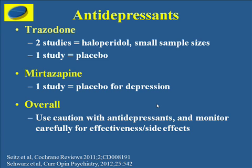Other antidepressants have been studied. Trazodone has been studied for agitated types of symptoms. Some providers really think that it's useful to give a small dose, for example, 25 milligrams of trazodone several times a day, probably for its sedative effects to help calm somebody. But it's not been very well studied, so it's hard to say whether it's safe, effective, or what. You do have to look out for orthostatic hypotension and falls with trazodone, as with some of these other drugs.